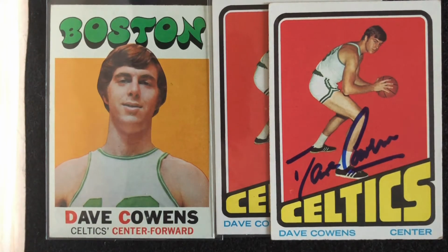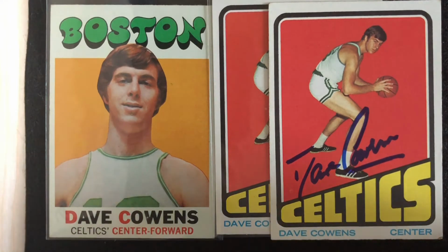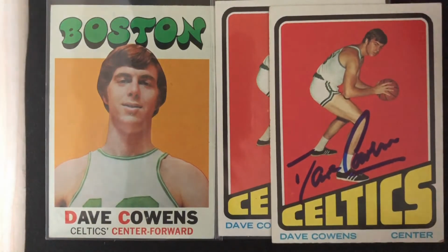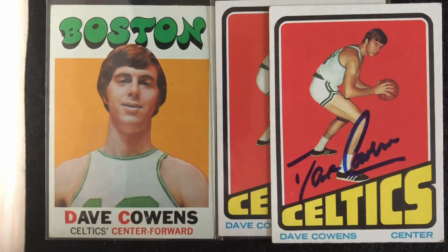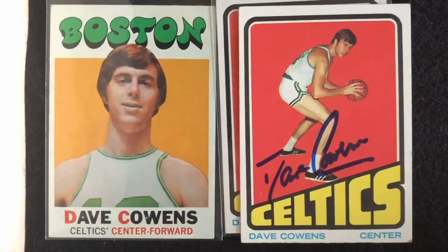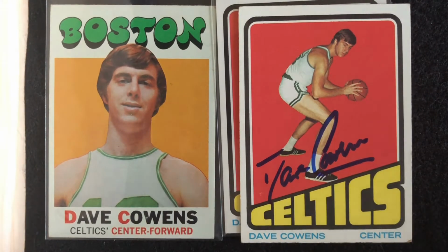Dwight Howard was kind of close to him, averaging around 9 defensive rebounds per game, but Cowens' record still stands. It's 9.8, just defensive rebounds alone. So he's basically 10 a game. And those Celtics teams with Cowens and Paul Silas, just amazing defensive team and rebounding team, one of the best of all time. And in Cowens' career, he's a decent scorer, 18, 19 a game.